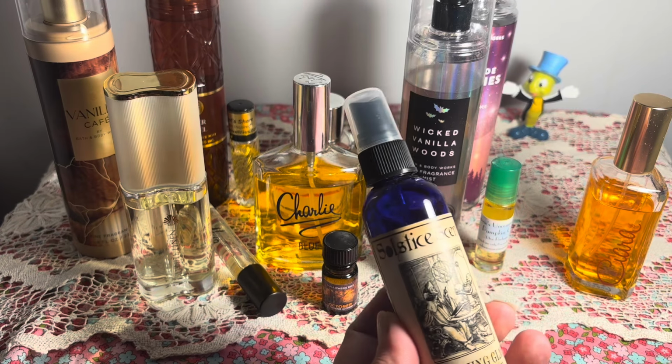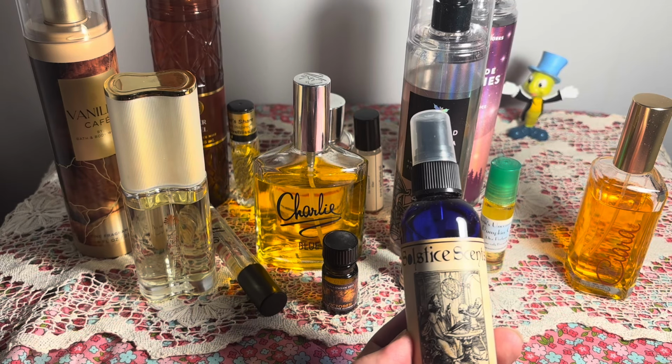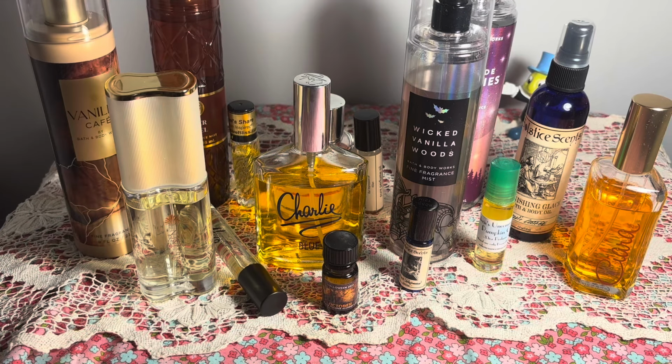Can't tell you for sure if Solstice Scents has this. I know they did an update just yesterday, but I did not shop it. I'm kind of maxed out, I think.